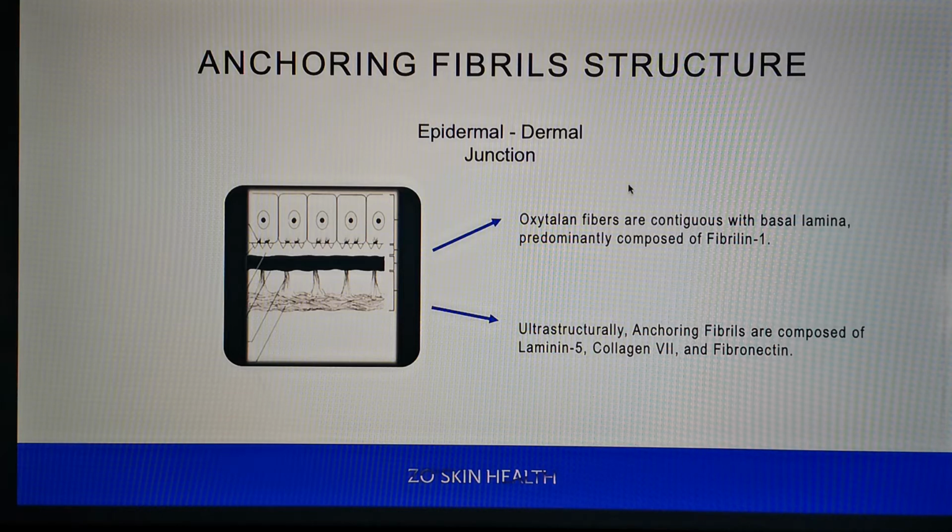The challenge that resides in this is that each of these three elements are based on very different fiber systems that are responsible for the construction. So instead of iron plates or different metals or concrete being used as the structural material, in the skin, what we have in the horizontal plate where those metal plates would be in the dark black section is something known as oxytalan fibers. These are predominantly composed of fibrillin-1 that strand together to make that horizontal section of the anchoring fibril bridge, if you will, back to our analogy.